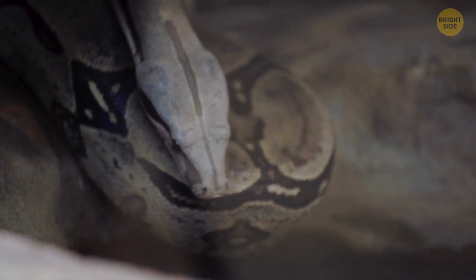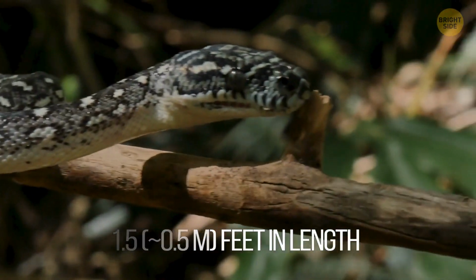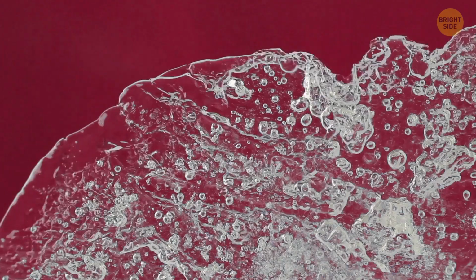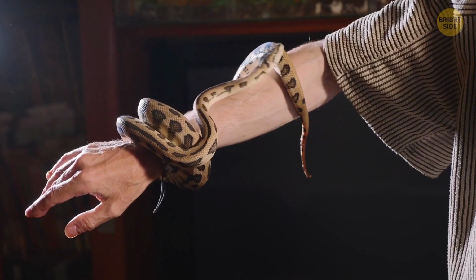Snakes there are one of the most venomous species in the world, the golden lanceheads. These snakes are about 1.5 feet in length. Their venom is very powerful and fast-acting. If you let this reptile bite a raw piece of meat, the place around the bite will start to melt. Wow, count me out. Now imagine you're on this island and the snakes don't bite you.